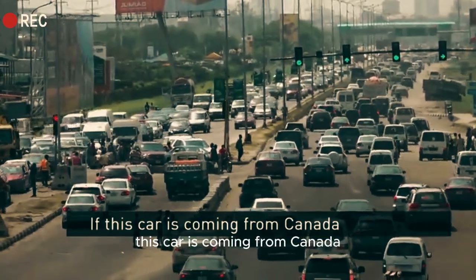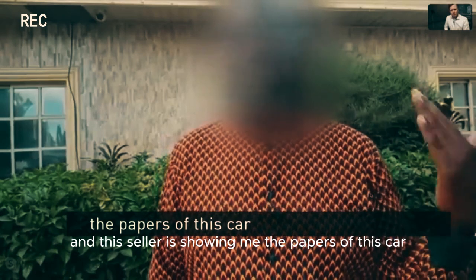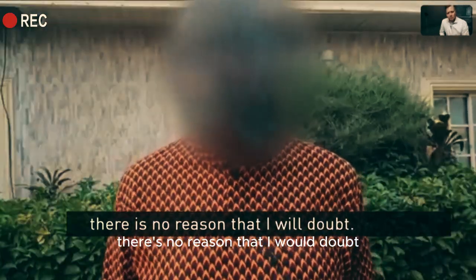This car is coming from Canada, and this seller is showing me the papers of this car. There's no reason that I will not.